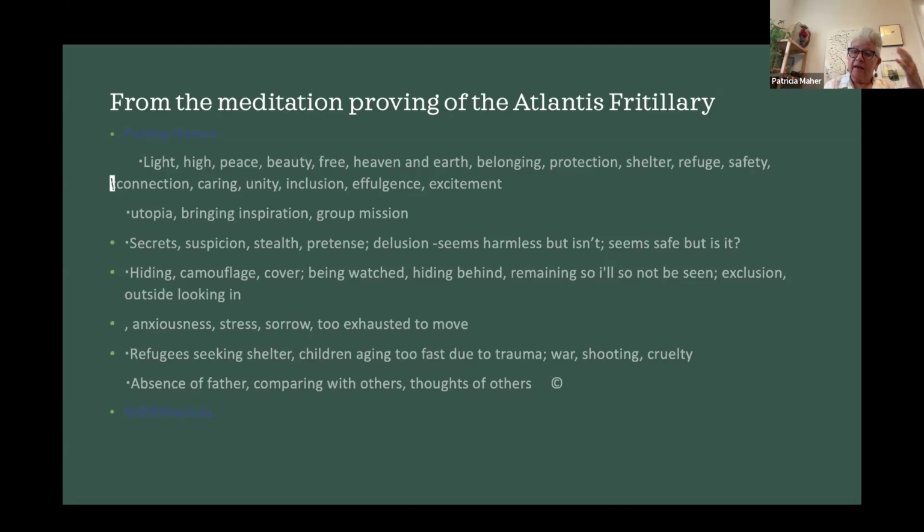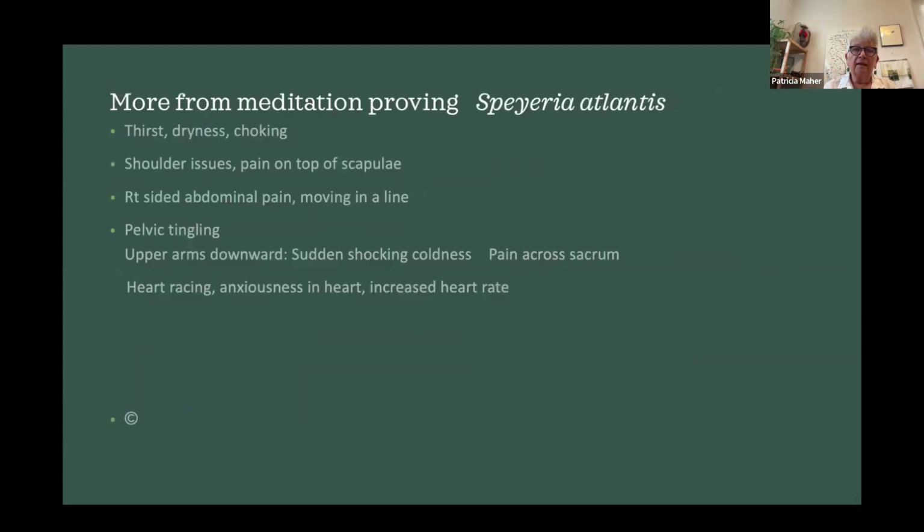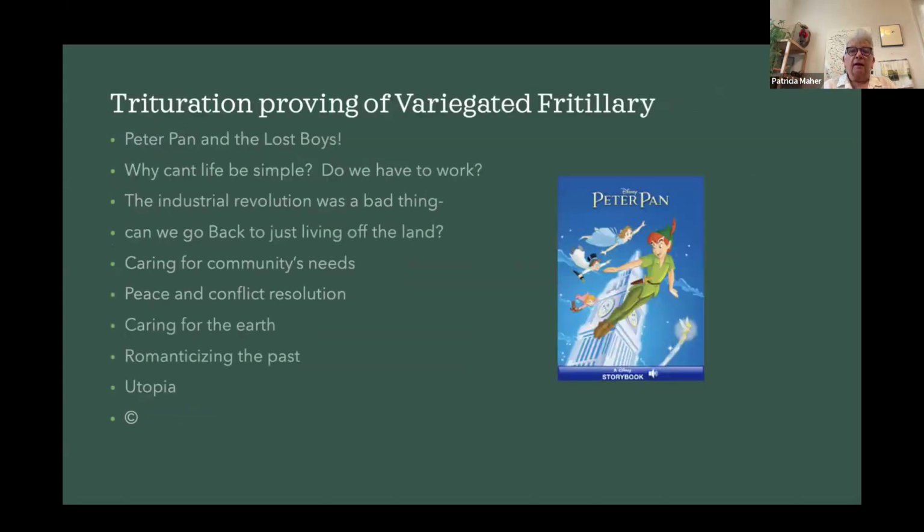meditation proving. So then there were also these physicals: thirst, choking, shoulder, abdominal pain, pelvic tingling, shocking coldness, pain in the sacrum, heart racing, anxiety in the heart, etc. Then last week, we did this trituration proving of the variegated fritillary. Again, the fritillaries are all very, very close biologically.